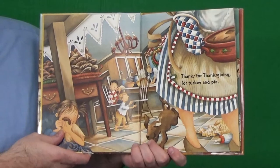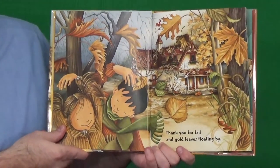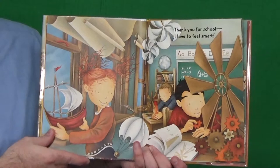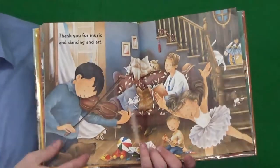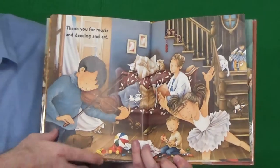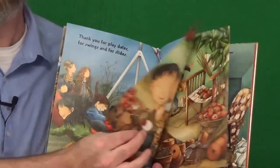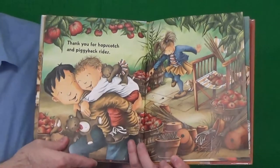Thanks for Thanksgiving for turkey and pie. Thank you for fall and gold leaves floating by. Thank you for school. I love to feel smart. Thank you for music and dancing and art. Thank you for play dates, for swings, and for slides. Thank you for hopscotch and piggyback rides. And apples too, huh?